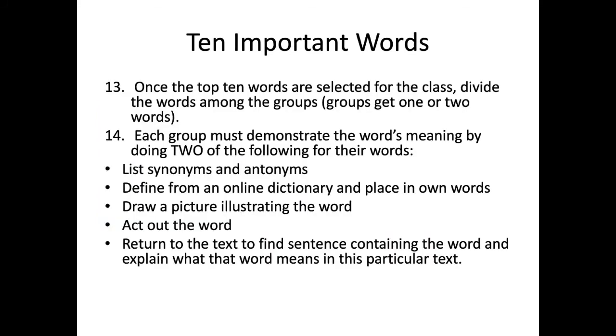Once the top 10 words are selected for the class, divide the words among the groups. Groups might get 1 or 2 words. Each group must demonstrate the word's meaning by doing 2 of the following for their words. And they can choose these or you can assign them. They can list synonyms and antonyms.